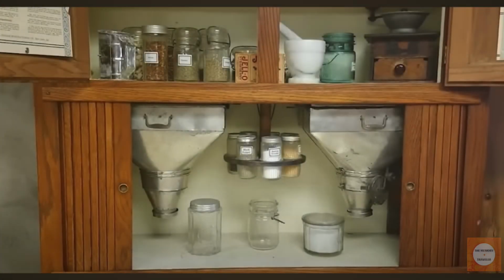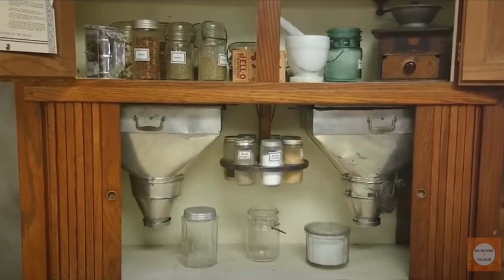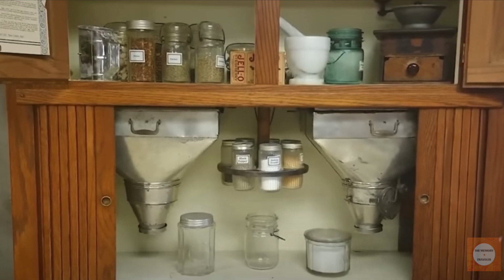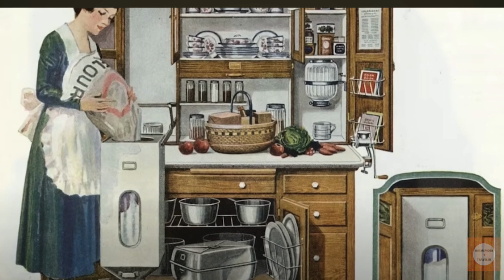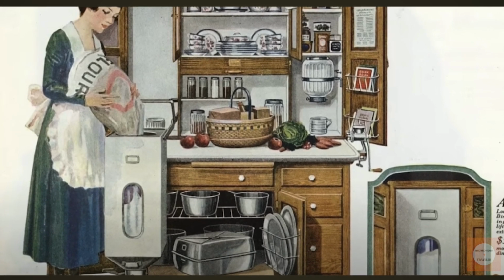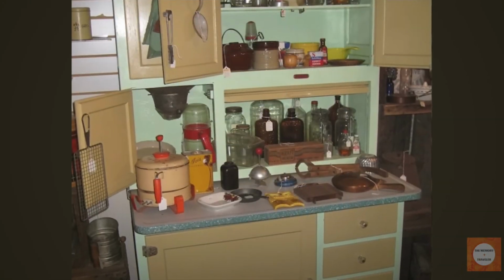Your gaze then drifts to the kitchen cabinets, where another ingenious feature catches your eye. Built into the cabinetry, often just above the countertop, is a flour sifter. This isn't just any sifter. It's a permanent fixture of the kitchen, as integral to its function as the sink or the stove. Picture a home baker of the early 20th century approaching this built-in wonder.